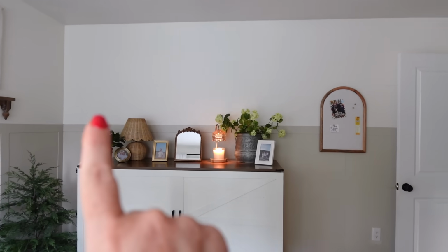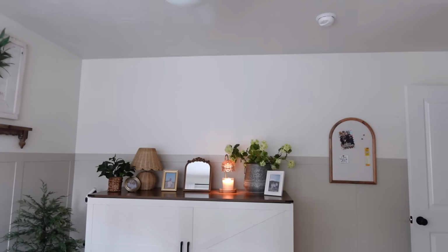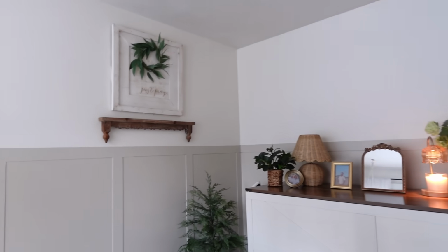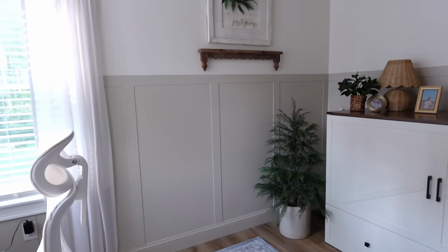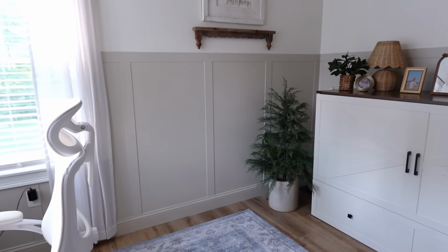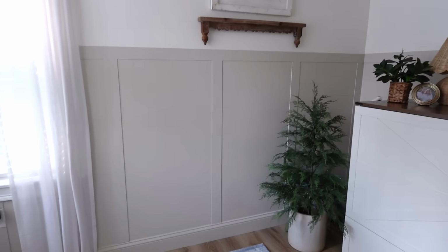But I did order 8x10 photos from our beach photo shoot that we just did. So I'm going to do 3 up there. And then I'm trying to figure out what I'm going to do on this wall. I may take this down and I may just bring in my tall mirror, and then I could just do like my hauls and stuff from in here. I don't know. We'll see.